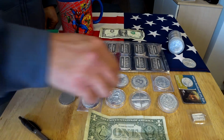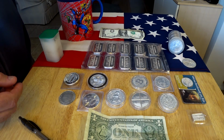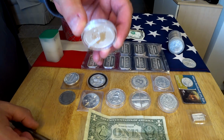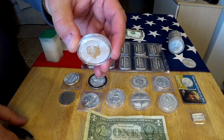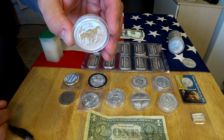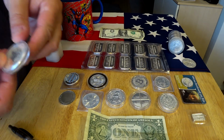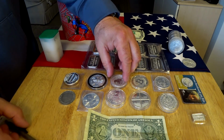What else do we have here? This is an Australia coin. It is not quite 1 ounce. It's a half ounce coin. Pardon the crack in the glass. There is a slight crack in the glass, but it's not in the coin. And this is 0.999. Trying to get it closer. Half ounce. So a lot of folks who are into fractionals, you have coins like this, which are half ounce. You're going to pay a little bit more of a premium for smaller than 1 ounce coins.